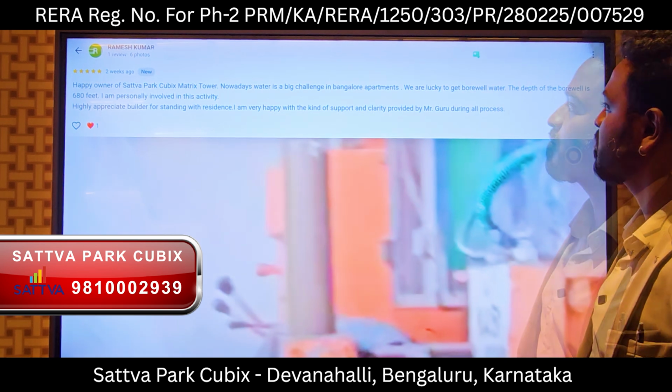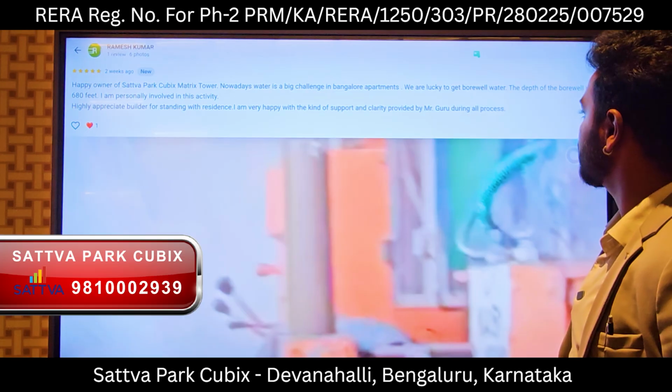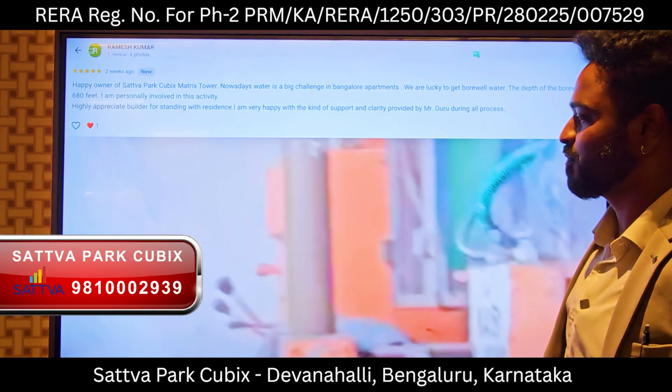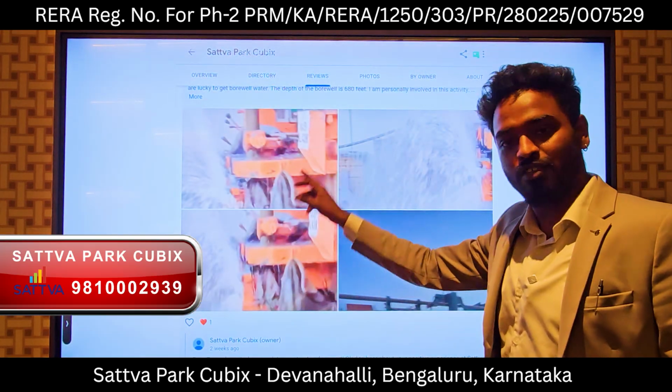Highly appreciate the builder for standing with residents. I am very happy with the kind of support and clarity provided by Mr. Guru during the whole process. He has posted all the pictures here of the water, of the borewell, what we have.